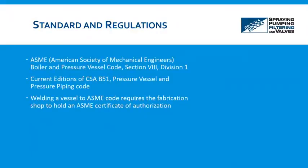Okay, so on to the standards and regulations. So the most common that you're familiar with is the American Society of Mechanical Engineers, ASME, Boiler and Pressure Vessel Codes, Section 8, Division 1. Now, there's other codes available, such as the European Pressure Vessel Directive. However, in the interest of vessels being installed in North America, we'll be focusing on ASME. Now, it's worth noting that the ASME code is also accepted and utilized in 100 other countries.